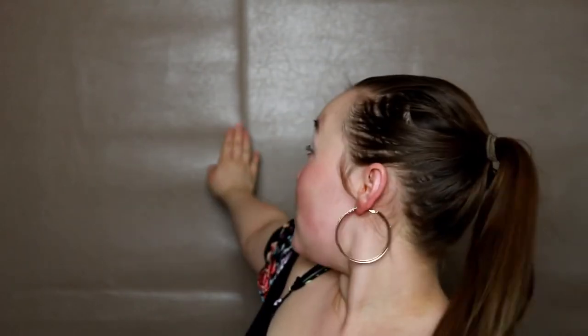Quick little blurb. What do you think of this background? I just got it at Walmart. I know there's a big crease down the middle. There's nothing I could do about that. It's just the texture of the fabric that I got. But I thought it would be a nice little change of scenery. So just let me know down below if it's hated, if it's loved, if you guys don't even care.